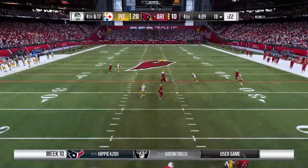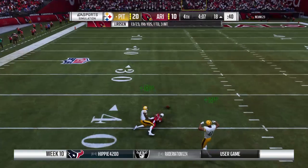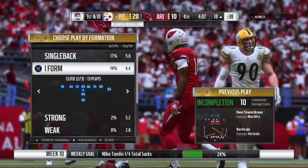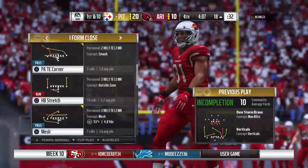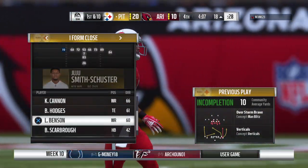Rosen will throw. He's going to loft one deep left side here. And that is incomplete. Boy, it looked like he had it and dropped it. And boy, possession here turns over with the football already being in the red zone. Out comes the Steeler offense now, ready to see what they can do here. But they can thank their defense for another stop.